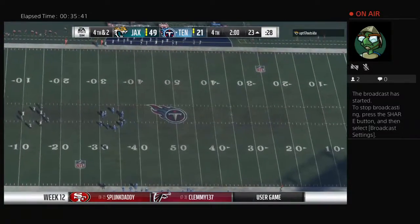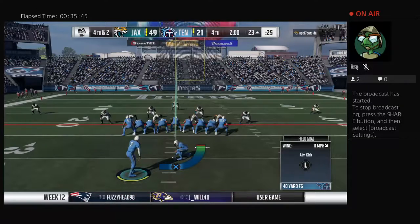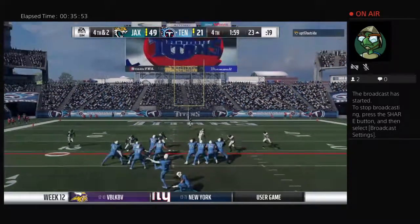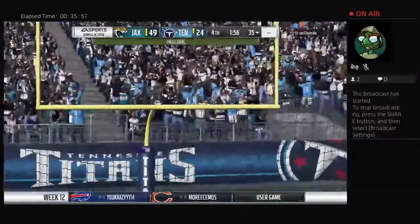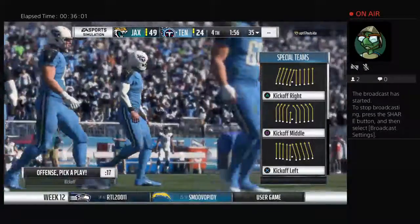Now Chandler Catanzaro for the field goal here. This is a 40-yard attempt from the left hash. And Catanzaro's kick is right through. And that drops the deficit from 28 to 25.